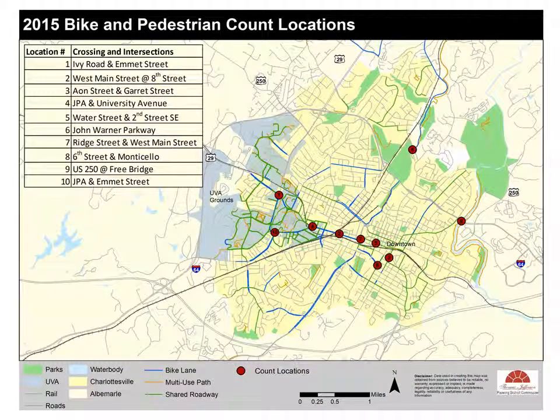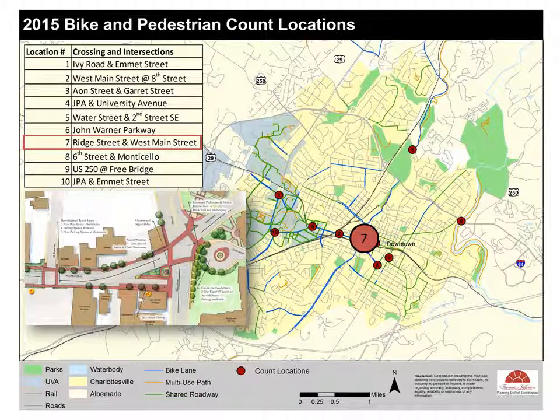These are the count instructions for the intersection of Ridge McIntyre and West Main Street. Shown on the map is location 7. It's a very important location. It really is a gateway to the downtown mall area. The city has been studying this corridor of West Main Street, and there are certain recommendations for improving this intersection. We really do need a lot of bike and pedestrian information on this area, so this is one of the top or highest priority locations in this effort.